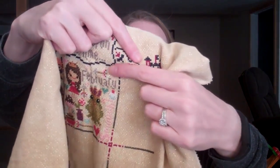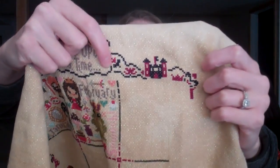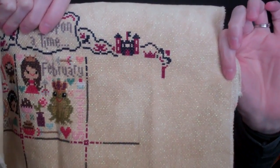I just was like, meh, I'll get to it when I get to it. So I started. All I had done before was these wavy lines coming down from the Once Upon a Time and the little flower that's right there. So I did whatever this little thing is. I did the castle and all of this coming over the edge. That's all the stitching that I've done this week.